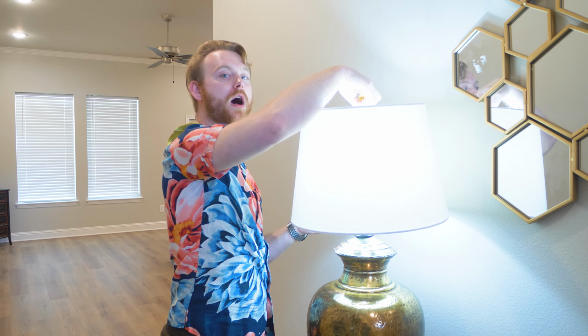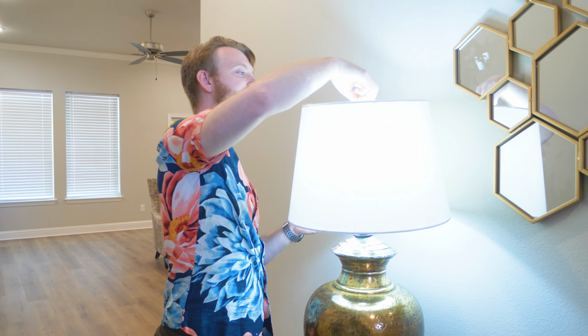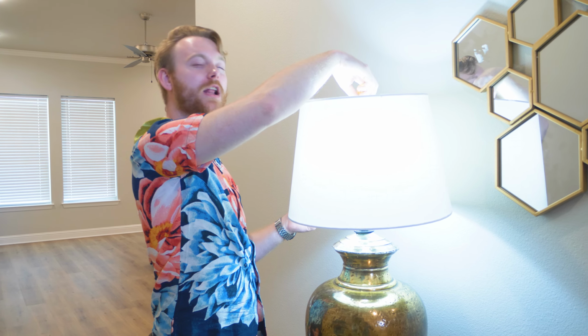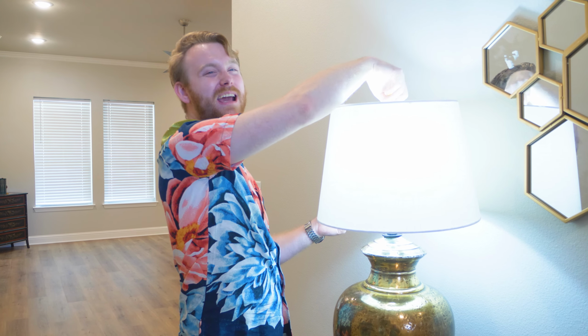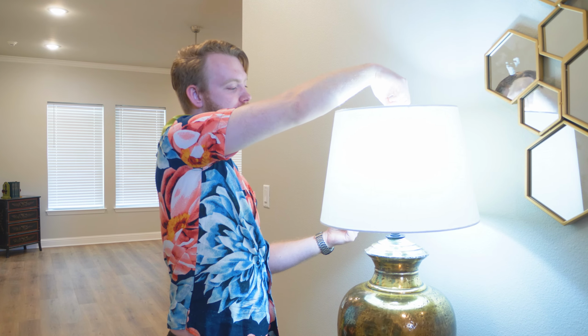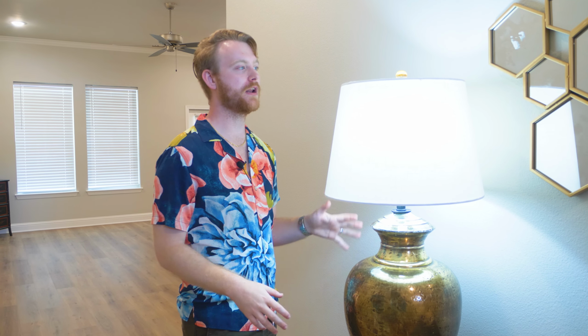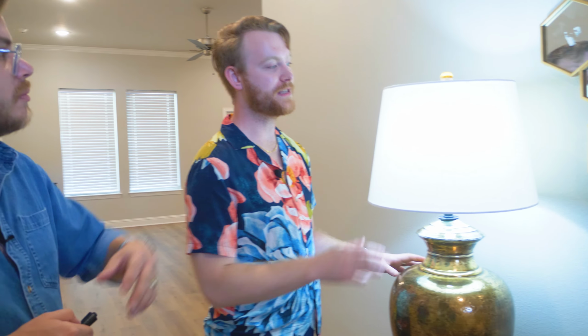When we originally bought this lamp, it actually had a completely different shade. It was more of a square, kind of off-yellow shade. It looked okay, but it looked dated. So we opted for this white, rounded shade, thinking it would give it a more modern look. And the texture as well really helps tie everything in.